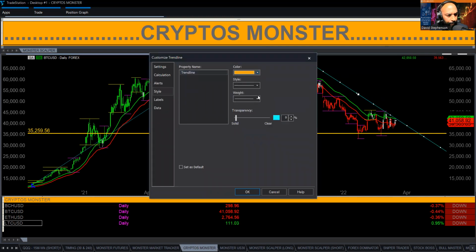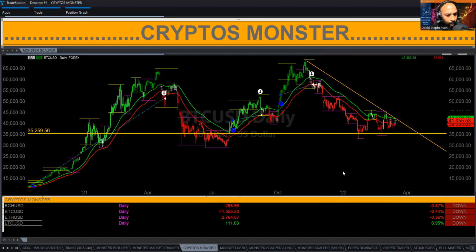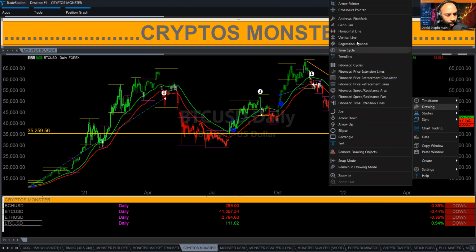Let's see here. All right, so they break that trend line, your buy signal will be right around 48,000 or so, almost near the previous buy, which was right here. So let's draw this out.